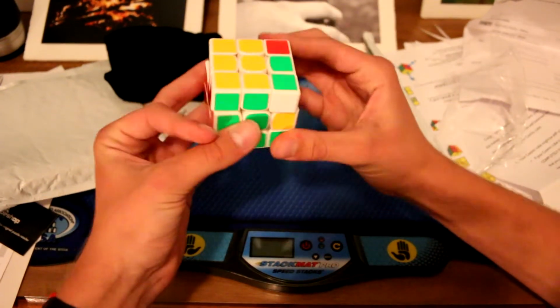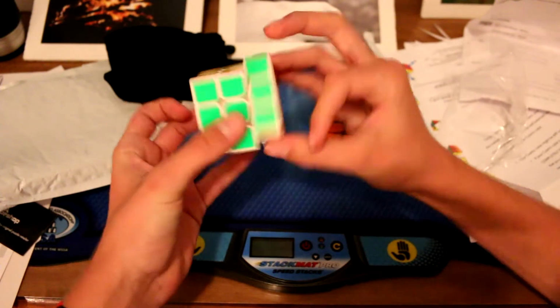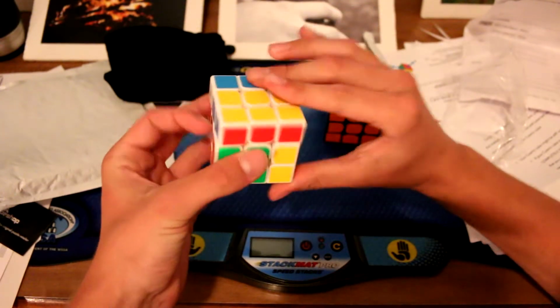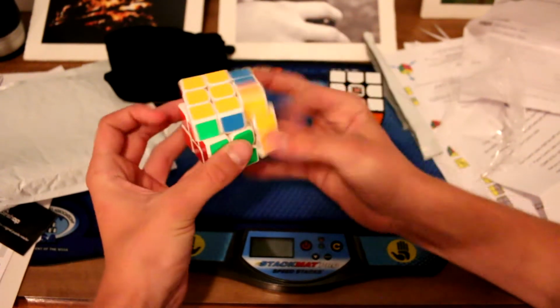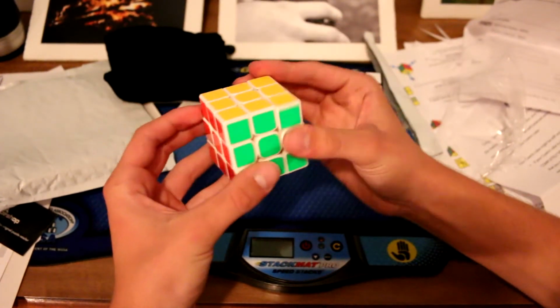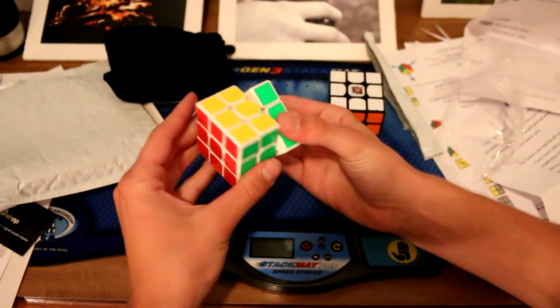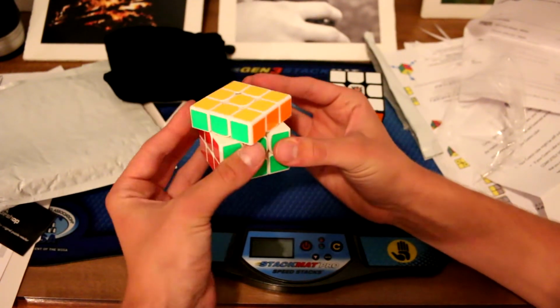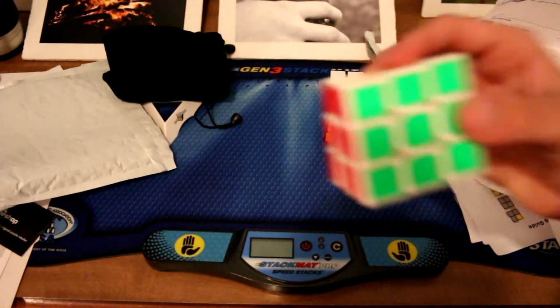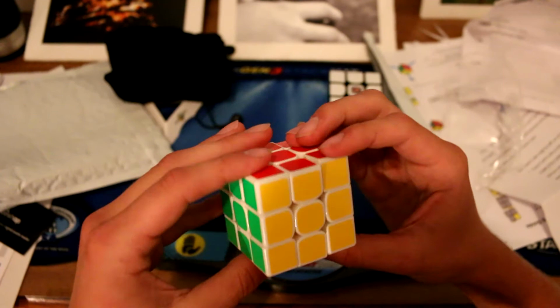Holy smokes, that is wow. That is really gummy. Well, I knew that kind of coming in. But like, wow. Wow, corner cutting's great. I expect it to be, but there's definitely lube. There's lube on the outside of this thing still. But I mean, wow.